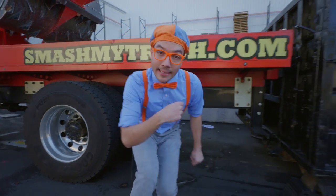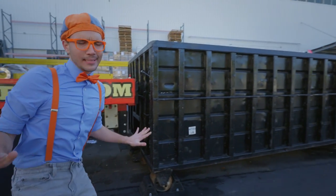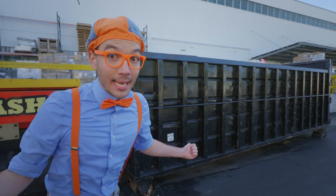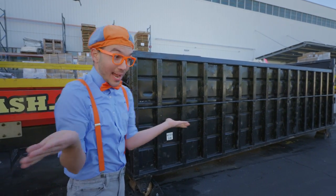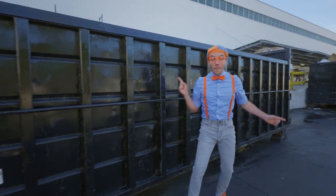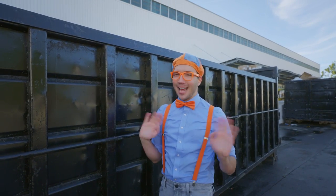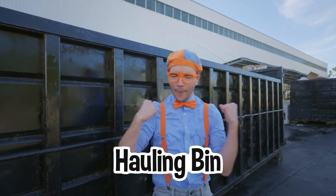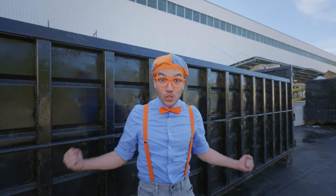Ooh, hey, look. This truck, it doesn't dig dirt and it doesn't just drive around. Because it has to smash trash, we need the trash. And we have it right here. Whoa, it's kind of like a garbage can. But this, it's not a garbage can. It's a 40-foot hauling bin. Whoa, that is so big.